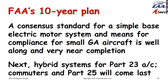They are right at the cusp of taking the first vote on a candidate consensus standard for what they call a simple base electric motor system. This would be the kind of pure electric propulsion system that would be used in small GA aircraft. And they're very close to approving a first draft of such a standard. Once the standard is established, then the FAA will create whatever regulations are required to provide certification to that standard, and then they'll be able to certify these aircraft. The next thing on their agenda, once they get this standard for the simple base electric motor, is to develop a standard for hybrid systems for Part 23 aircraft.